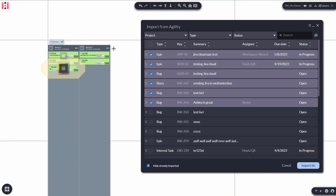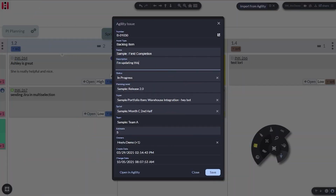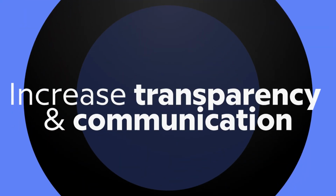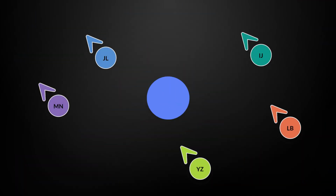You can bulk import Agility tickets with just a few clicks. Reduces duplicate work. Your work is automatically updated in both Hoylu and Agility. Increases transparency and communication. You can easily visualize and map dependencies. Improves collaboration in real time.